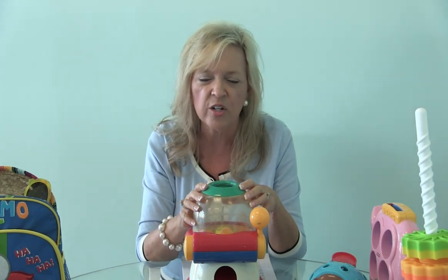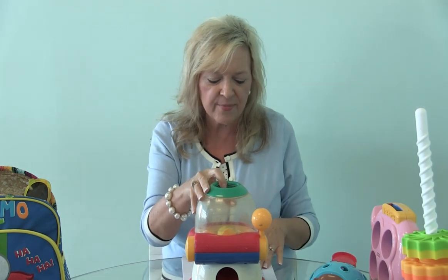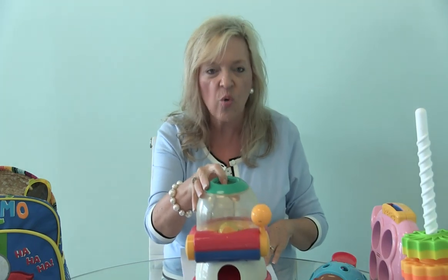So when we have a child who, again, is not really playing with toys, and we're starting at this fundamental level, the steps that I do here is to set out the toy between me and the child. And again, you could do it at a table, but I'm just a floor kind of therapist.